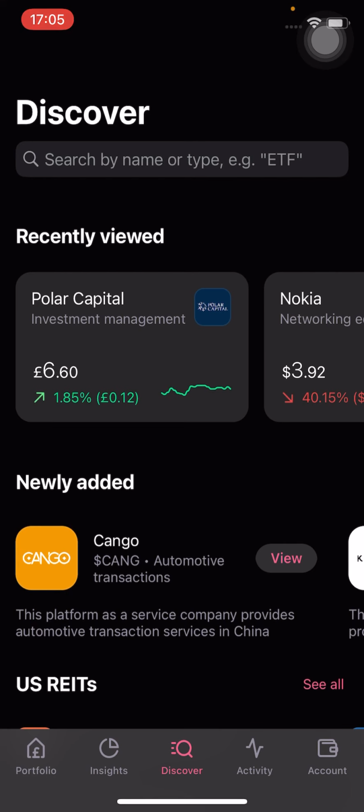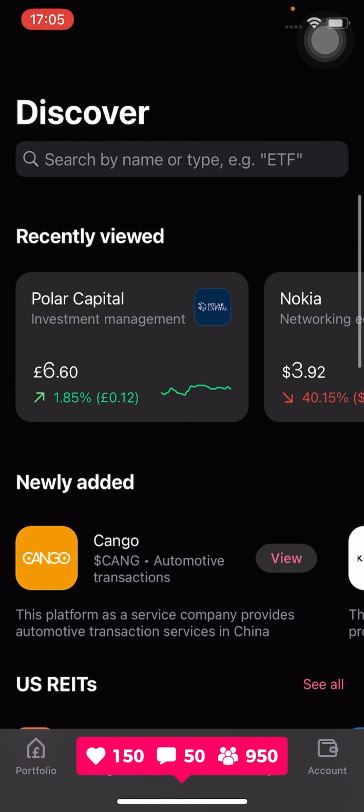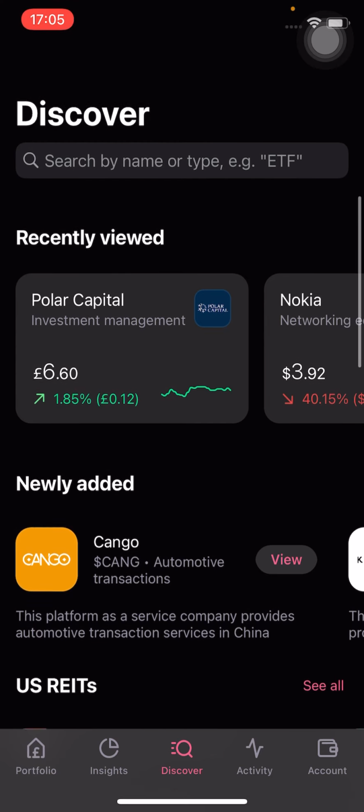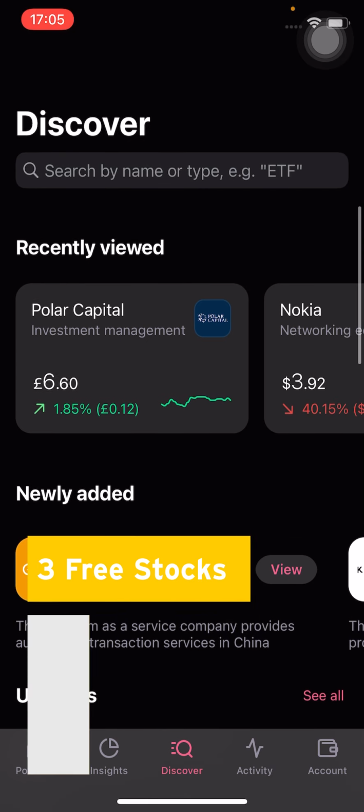Today we're going to be looking at the Freetrade portfolio. It's been a while since I've done an update on this, and I figured it's about time that you guys see an update on this. Today we're going to be diving through the entire portfolio. We're also going to be looking at some of the dividends that I've received and the free stocks that I've received.